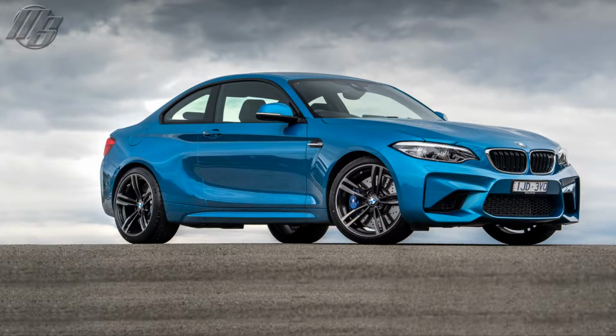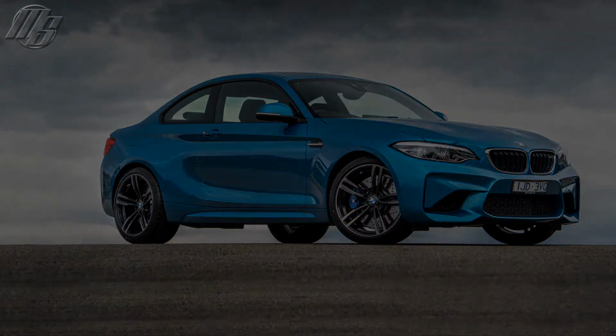It's fat, fast and loud. The BMW M2 has built a cult following, but does the LCI update add or detract from the popular pocket rocket? The noise is just stupidly good.